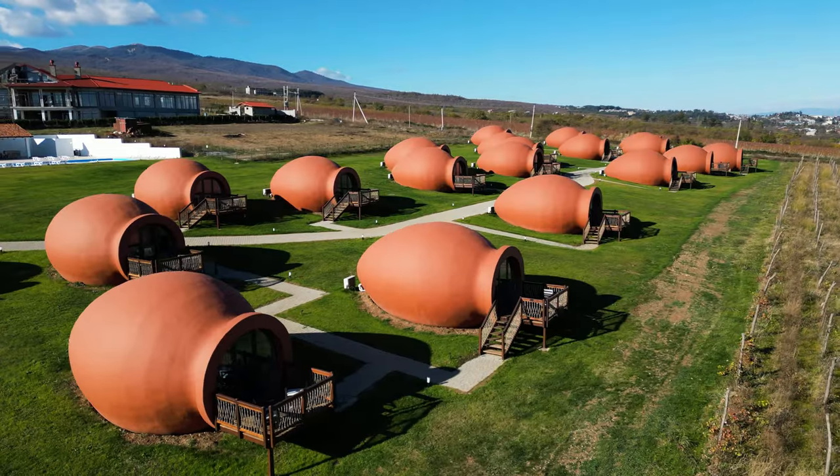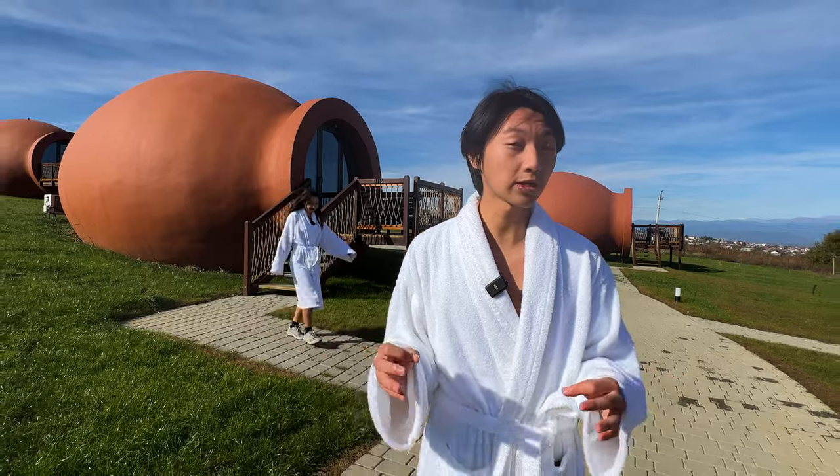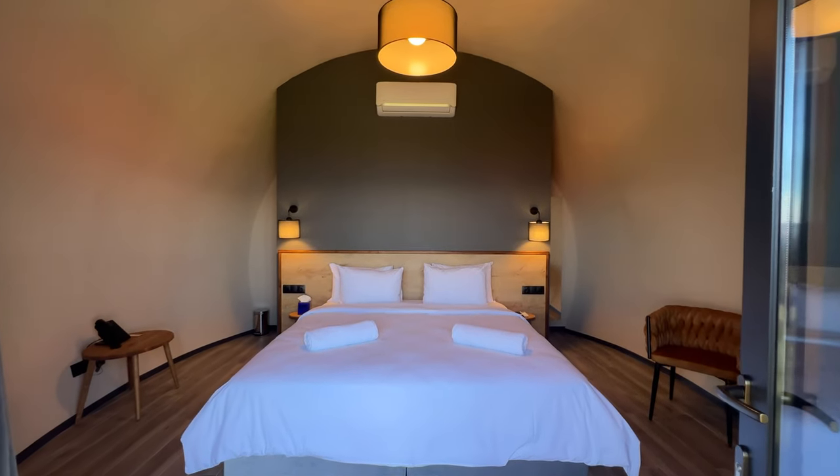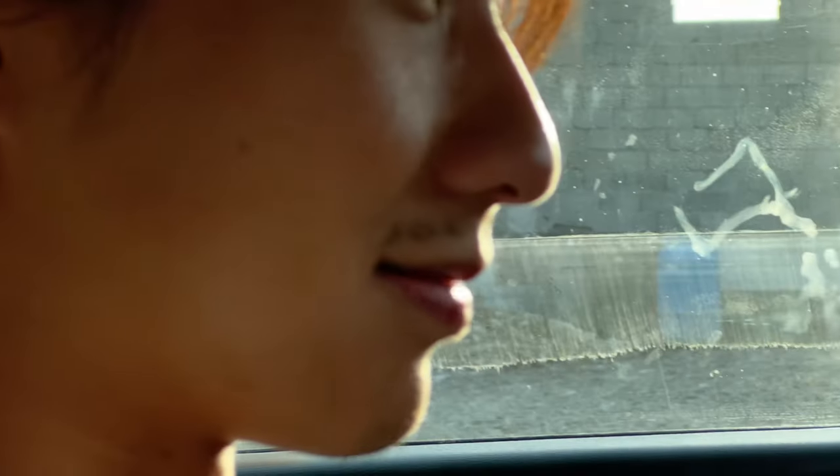Today we'll be staying at the most unique hotel in the country of Georgia, a tiny Qvevri house, which is typically an earthenware vessel made with clay for fermenting wine. What is the bodyguard here? He looks like a Superman.